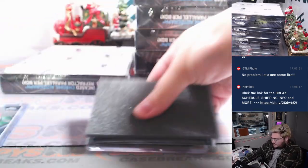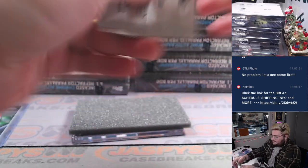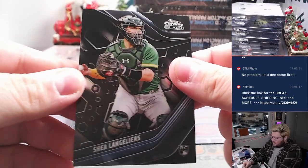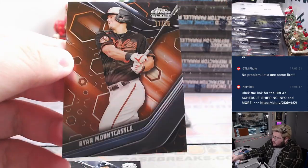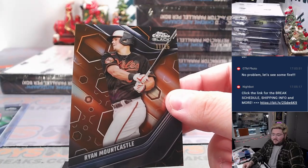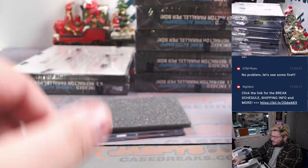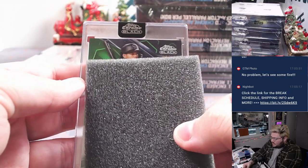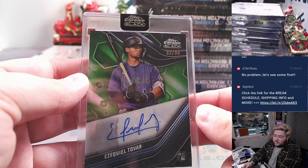Here's box five. Chang Wang Weirs from the back. Got an Ozzie Albies and an orange. Nice color match. Ryan Mountcastle, 11 out of 25 for Baltimore. Shams. Next auto, some green for the Rockies. Ezequiel Tovar, nice rookie. 82 out of 99 for the Colorado Rockies. And Kevin.